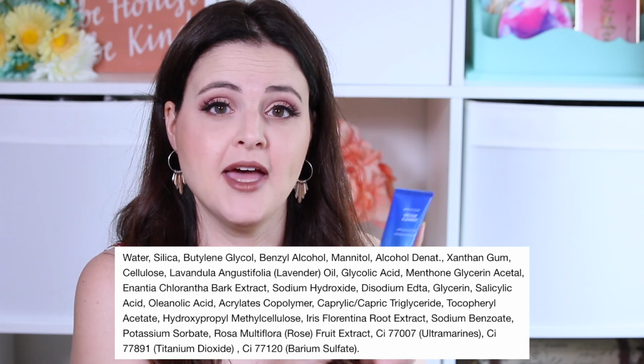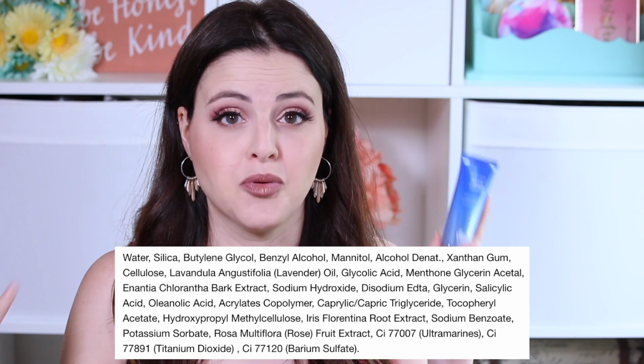One thing I did notice in the ingredients is that there is denatured alcohol in this. So I would not recommend using this as a daily product.